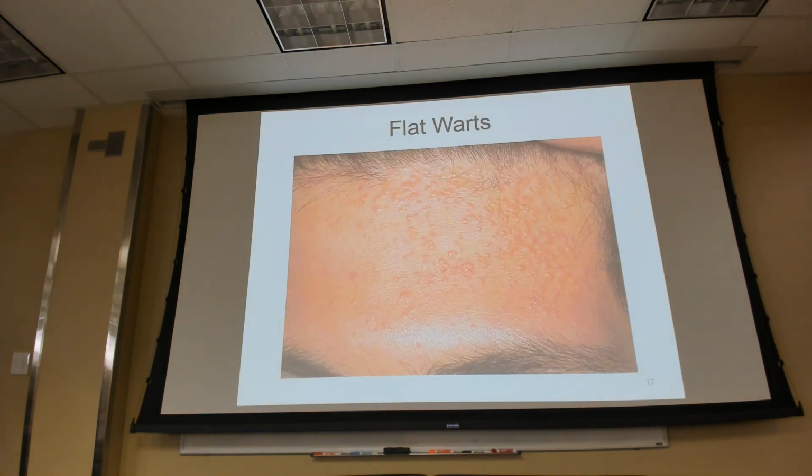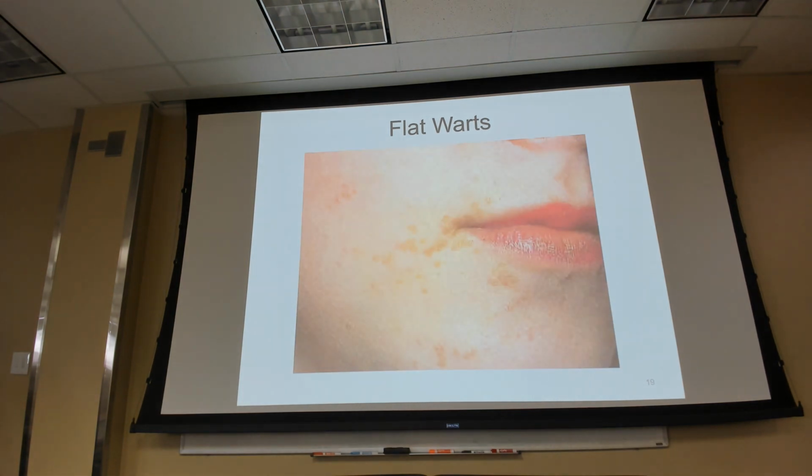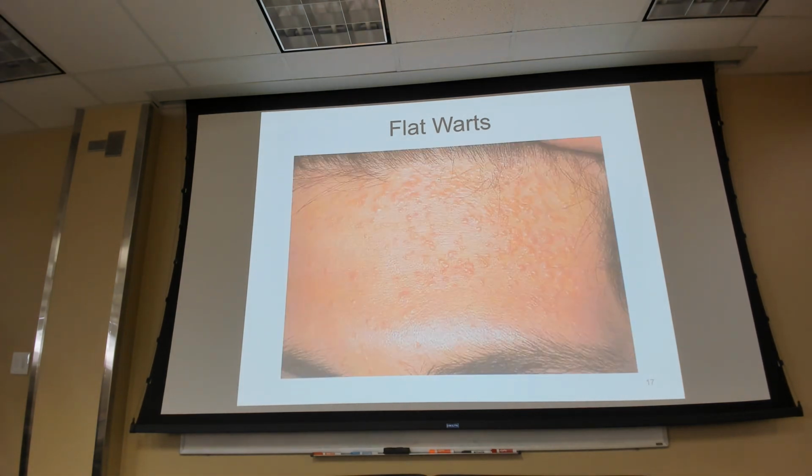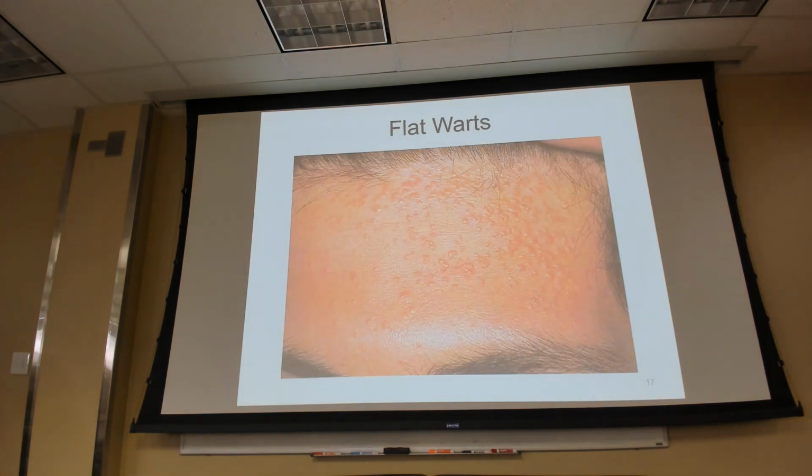Tretinoin, because if it's on their forehead, if it's on their face, if it's on their lips, we would want to just use that cream. So there they are again.